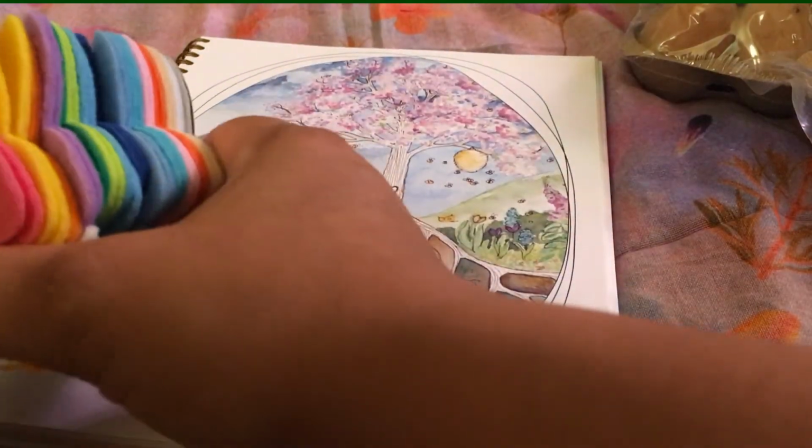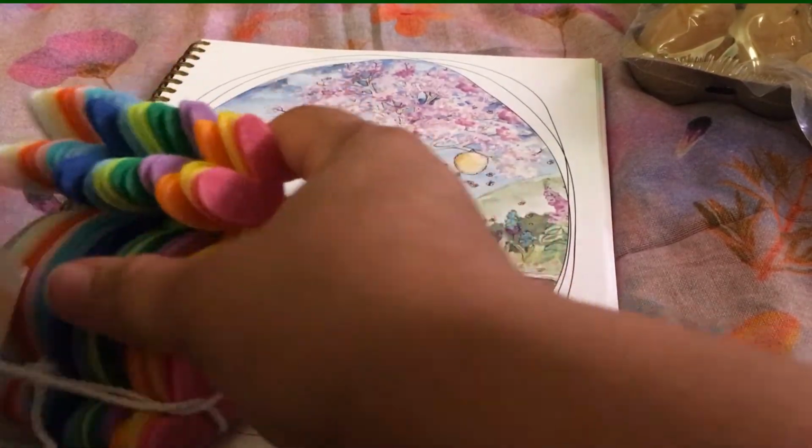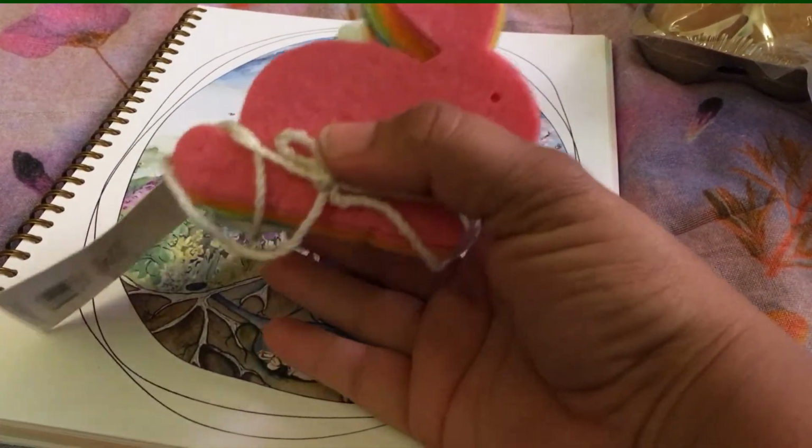And then for these rabbits, there's a lot that we could do with them. I'm thinking of actually sewing them together and making little plush bunnies. So we'll see, maybe that could even be some of the Easter gifts that we give in our friends' Easter baskets.